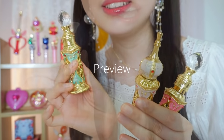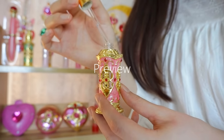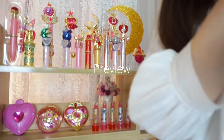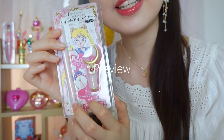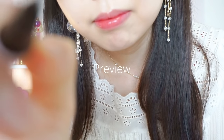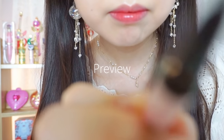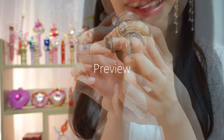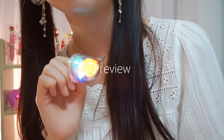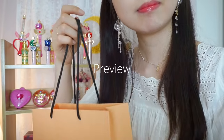It's custom made. I've put this honey ampoule into the bottle. Using this eyeliner. Main candy. Okay, then let's press the button. Here you are.